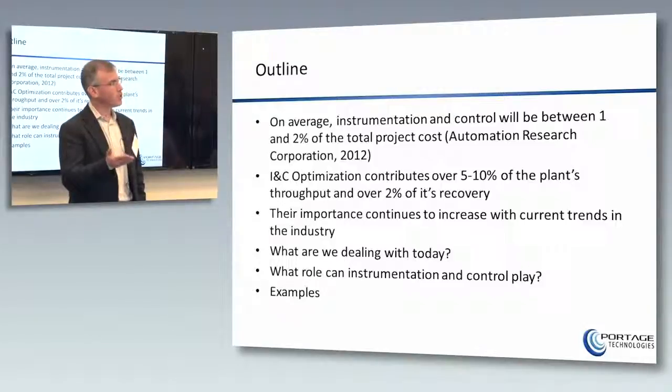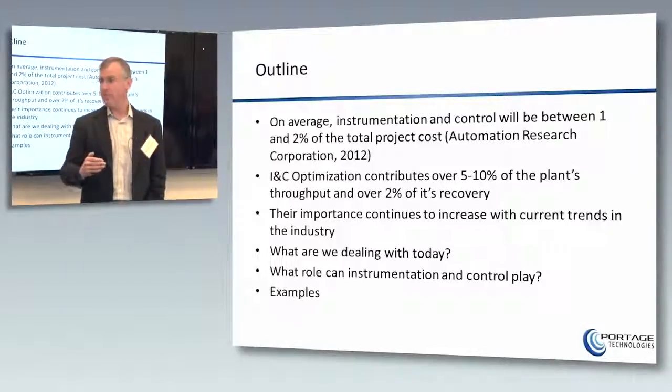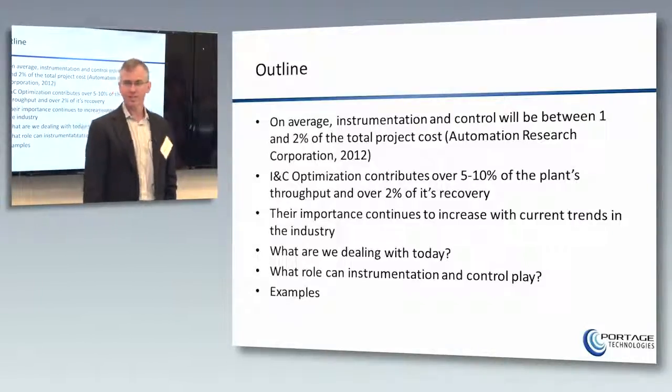Often instrumentation and control is pushed down to the bottom of the heap. We focus on our major pieces of equipment first, but it can very often be the speed bump or the hurdle that prevents us from starting up when we want to start up, and certainly prevents us from achieving what can be achieved with the equity and the assets that we've invested in.